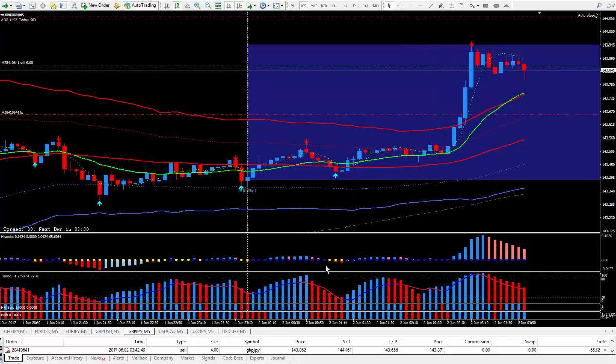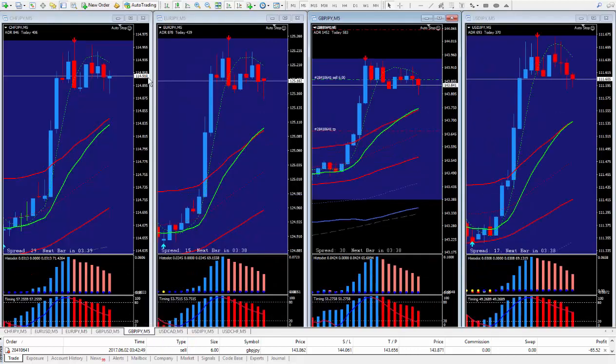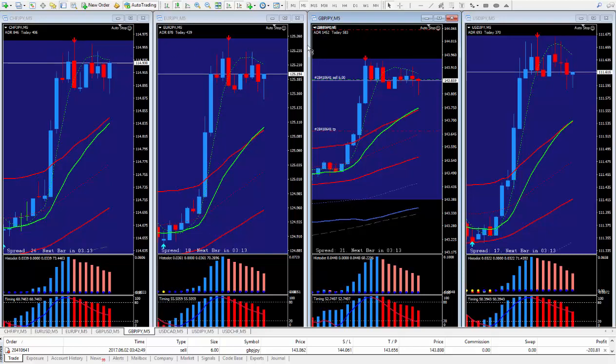I noticed all the yen pairs, not all of them, but the 4 that I have pulled up here, they're all in the extreme, and they're all doing exactly the same thing. Dollar yen. My favorite is the pound yen. It gives me the most pips. ADR is 145. Does the most.